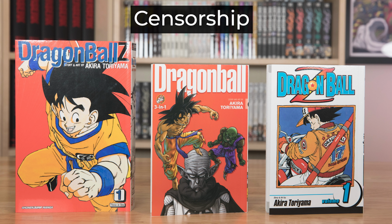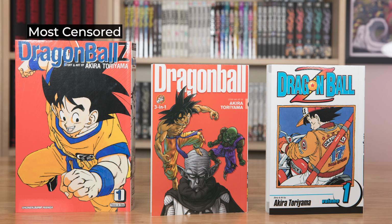Alright, so censorship is most likely one of the biggest concerns a lot of you have. It's one of my biggest concerns as well. Just to get this out of the way though, there is no way to collect Dragon Ball or Dragon Ball Z with English translation currently without some form of censorship added. But there are some that have less. So the most censored version by far is the Viz Biggs. The least censored versions are the individual paperbacks and the 3-in-1s.